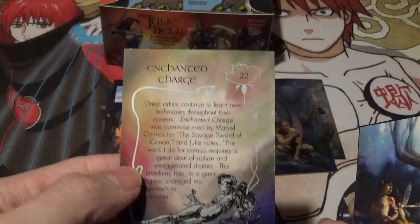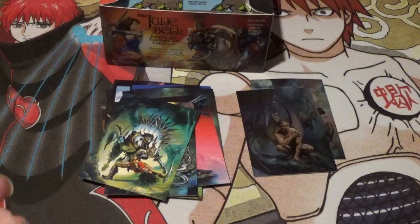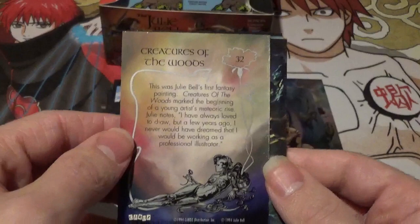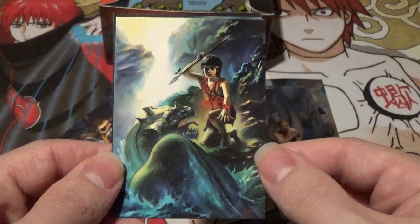That is the Enchanted Charge. Sounds like a Magic the Gathering spell, I'm not gonna lie. Kinda cool. We get a centaur being attacked by a wolf. Interesting. Creatures of the Woods is the name of that one. Kind of cool. A sea monster, and this character right here is ready to spear them right in the face. Very nice.